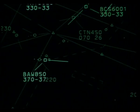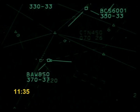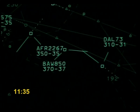Speedbird 850 is now passing abeam Pampas on its direct route to Wrekin and approaching the transfer point to the Ruhr sector.